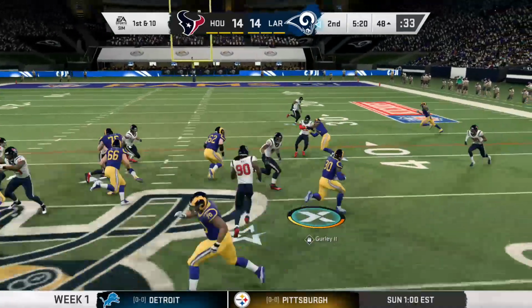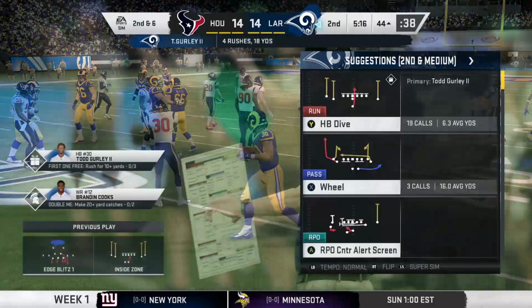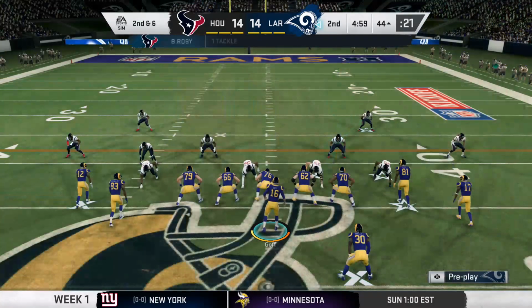Doesn't the defender have a right to the football as well? No, I don't like defenders. That's because you spent too much time with me. Okay, I'll side with you on this one.